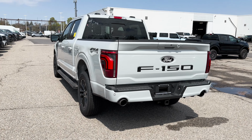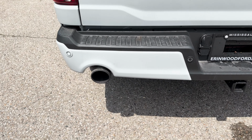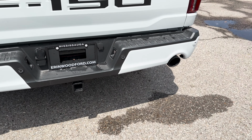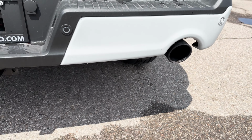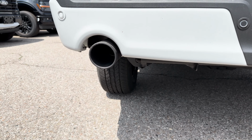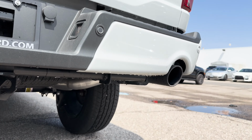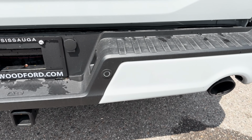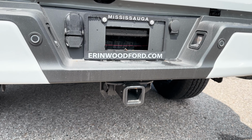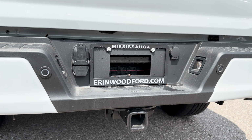Coming to the rear of the Lariat, like the front, the rear bumper is also body color, and obviously the top section here is in black plastic if you're going to be stepping on it. There's also the dual exhaust outlets that are in black, and again, with the same black appearance package. And you've also got the rear safety sensors here. In the middle is the hitch, and by the plate area right above are the towing outlets.